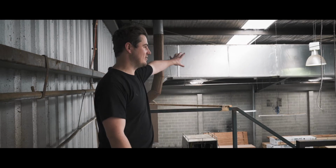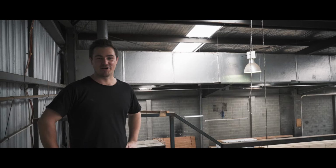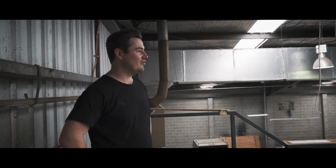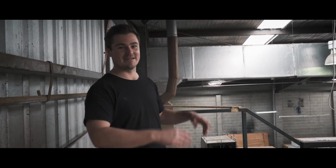So this monster extraction system up the top of the factory here, we're going to have to work out what we're going to do with that, because the team's a little bit divided on whether to keep it or not. We think it could potentially give the factory that cool warehousey industrial look, but could also just end up being an absolute eyesore. So we're just going to wait until the end and make a decision once the rest of the fit out's done.